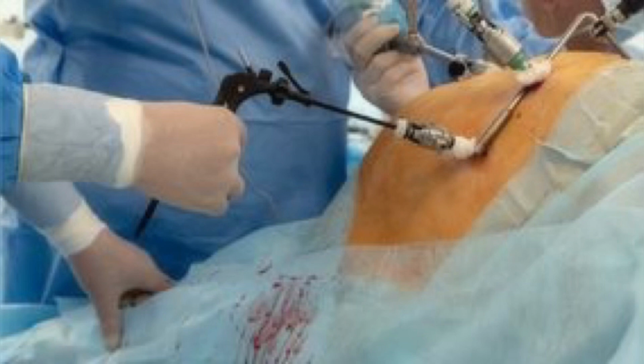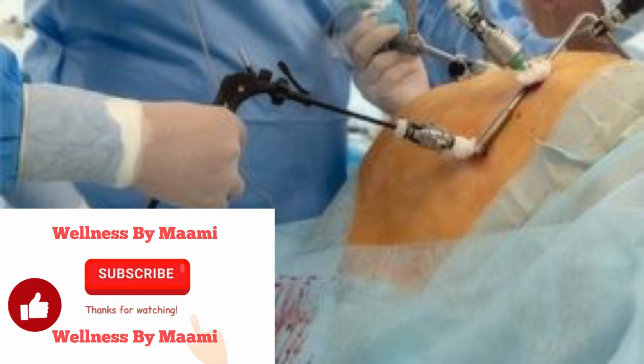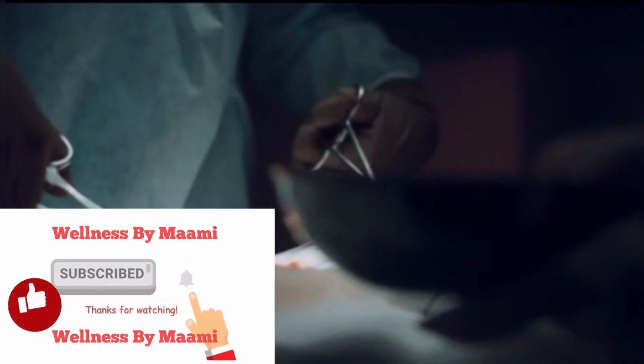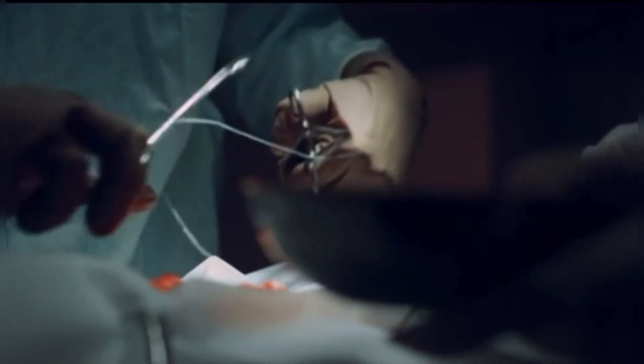Laparoscopic surgery under general anesthesia may be performed. This procedure involves a surgeon using a laparoscope to remove the ectopic pregnancy and repair or remove the affected fallopian tube. If the ectopic pregnancy cannot be removed laparoscopically, another surgical procedure called a laparotomy may be done.